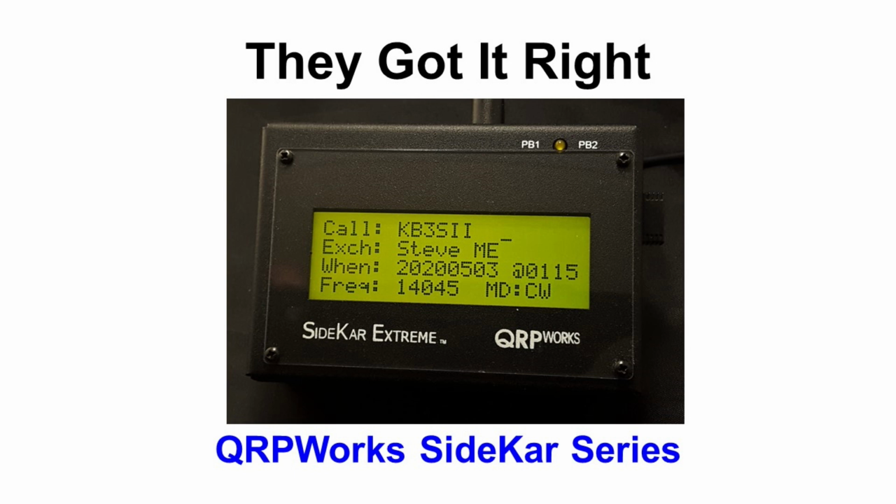Another group that got it right, Steve and Shell at QRP Works. They use a PIC processor also. And I've had a back and forth with Shell over the last couple of weeks because I was telling him, I'm going to talk about microprocessors, and I want to talk about the fact that you can get a lot done with a relatively small microprocessor. So the QRP Sidecar series, which now has the Extreme and the plain Sidecar. The Extreme gives you a lot more flexibility. It gives you a larger screen, 4x20. It gives you the ability to also do RTTY with it, and I believe PSK31. But guess what? This was originally done for the KX3 and the KX2. And then they said, well, we can do it with the 817. And now they're like, hold on, we can do this with the QCX too.